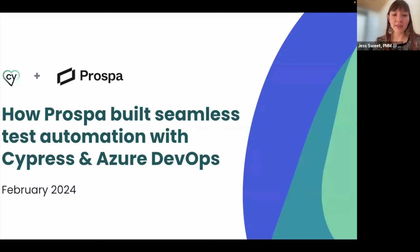And today we'll be covering the process of setting up Cypress tests within the Azure DevOps ecosystem. So he'll talk through the setup and then also some more advanced features and considerations as well.